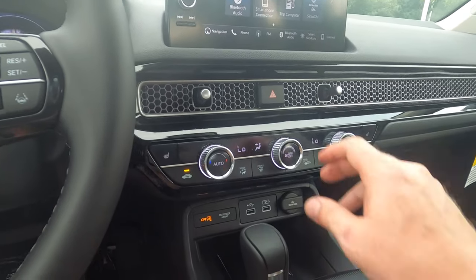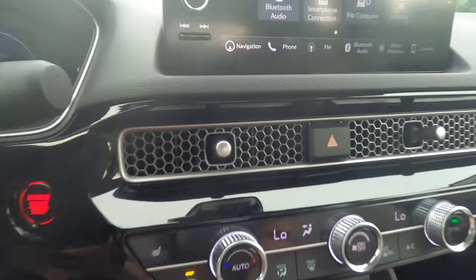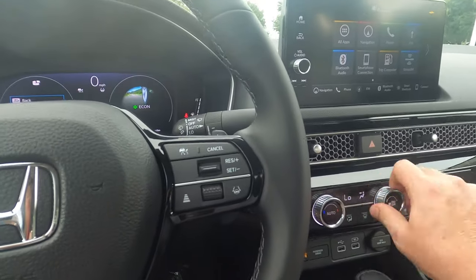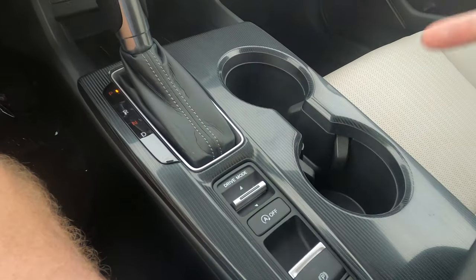So if I have it in normal and I crank this sucker all the way up, you can hear it, and then it dims down. So hopefully you can hear that. I know that's probably hard to tell via audio, but we'll give it a shot, right? So that's how this works and what these do, right? So easy enough to understand.